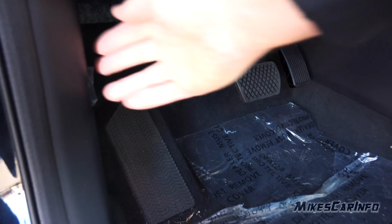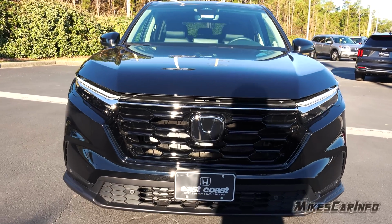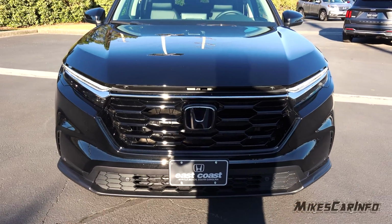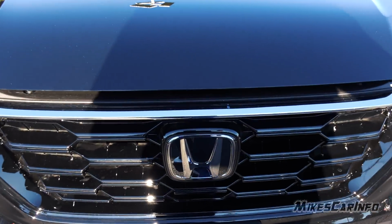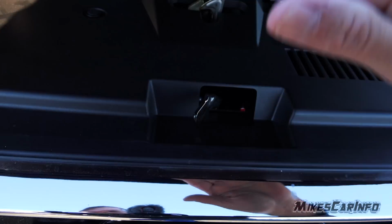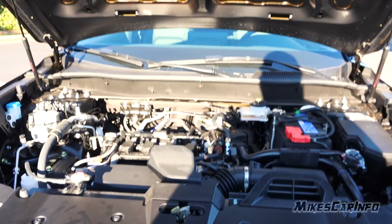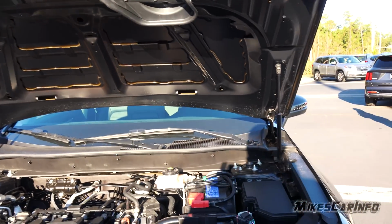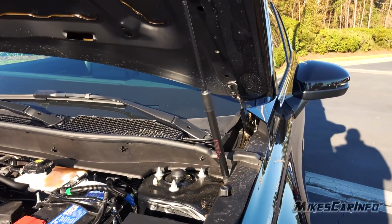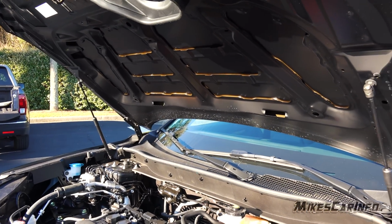Let's take a look under the hood. Now's a good time to point out the daytime running lights there, nice bright LEDs. But to open up the hood, there's a latch right here in the very center. Just reach in, move it to the right, and lift up. So there it is right there, just to open it up. It does hold itself up. It does have the shocks under here, holding up the hood for you. And the hood's relatively light as well.